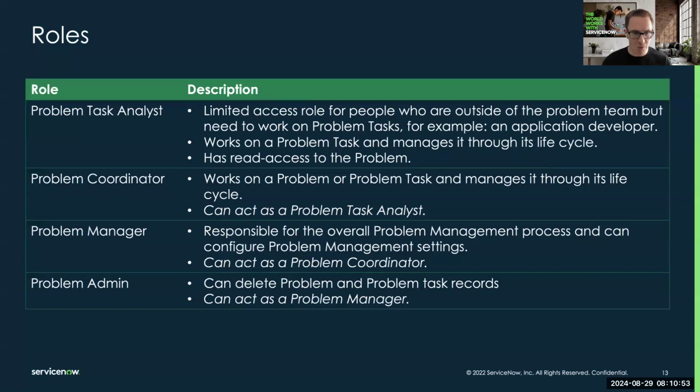Then you've got your problem manager role. They're responsible for the overall problem management process and can configure the problem management settings or properties. They can also act as a coordinator. And finally, this one's not used as much, but we wanted to have the equivalent of what incident already had: you have your problem admin. They can delete problems and problem task records if you need to, and they can act as a problem manager. So there's a quick recap of the roles that we've got inside of ServiceNow's problem management.